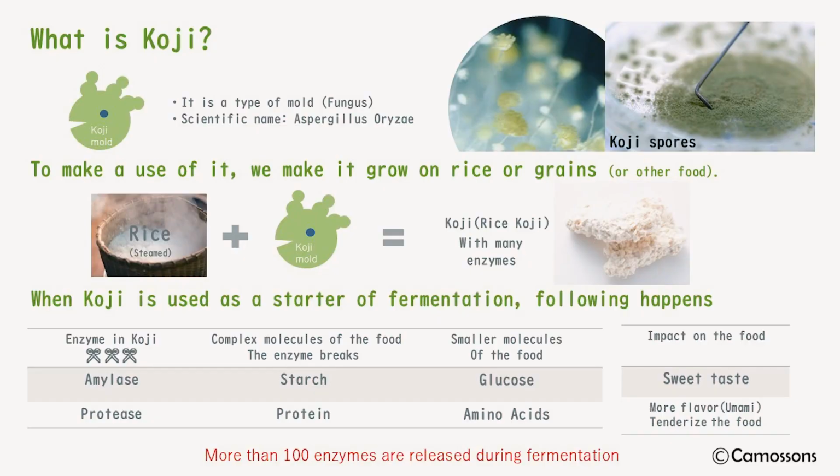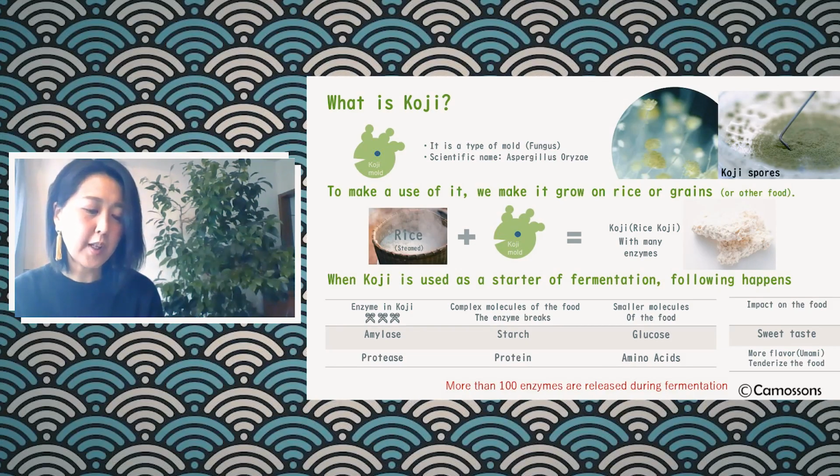So when we speak about fermentation in Japan, we cannot avoid speaking about koji. So let me explain to you a little bit about koji. To start with, koji is a mold living in nature, but it is available in the market in the form of koji spores. And to make use of it, we inoculate the steamed rice with koji and make rice koji. But it can be inoculated to any starchy things or grains and things like that. And this becomes the starter of fermented food or condiments in Japan.